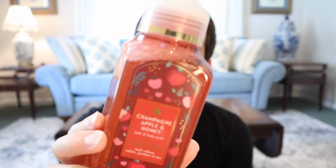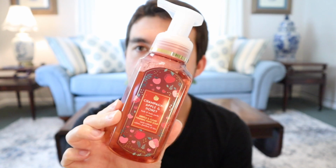We then have Champagne Apple and Honey right here. Crisp Apple, Sparkling Champagne, and Jasmine Honey. I actually really enjoy this fragrance. I have this hand soap myself from when I bought it from the last sale, and it's just this sort of sparkling, effervescent, but sweet and fruity apple fragrance. It's just very pleasant and nice. There's definitely a sparkling quality to it that I enjoy. So yeah, I wish the candle would throw better because I actually kind of enjoy the fragrance. It's a kind of basic apple fragrance, but made a little bit nicer.